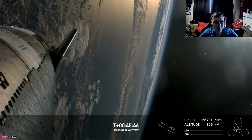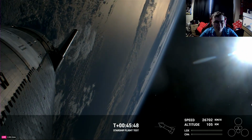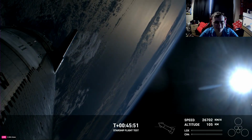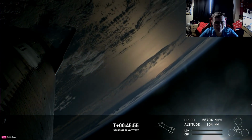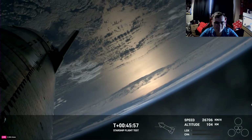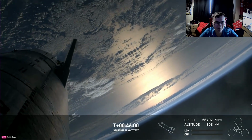So I mentioned those flaps. That's one of the things that enables Starship to help control itself and survive the heat of re-entry, which, like we said before, we're expecting to occur around T plus 49 minutes. So we're getting pretty close here.